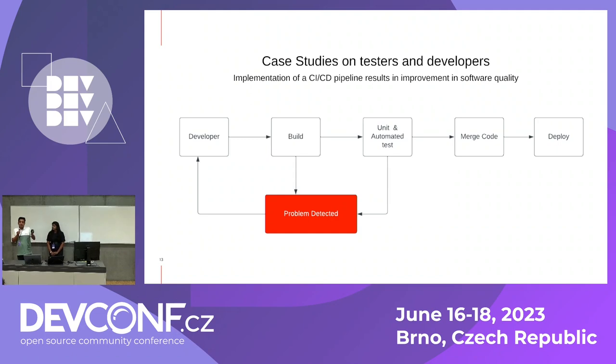And in this way, once at least the existing functionality is working fine, then we go for the merge request and then deploy to the testing environment. And then the tester will also do their own testing, manual or whatever they want to do. And after that, we go for production. So this is the way we follow.